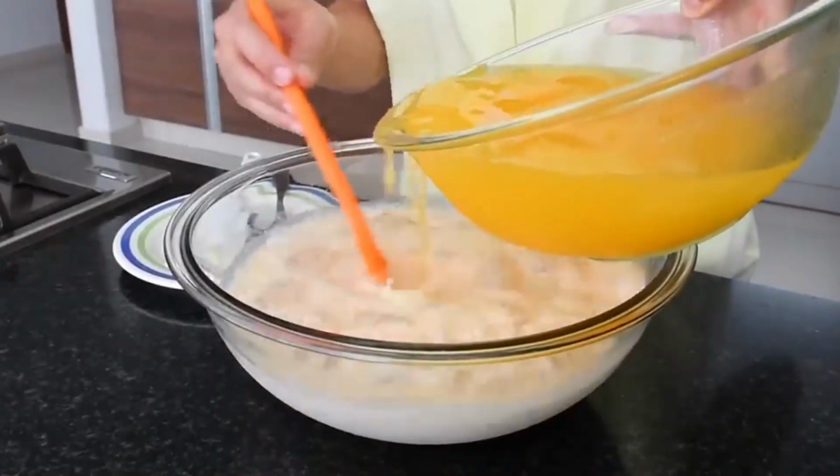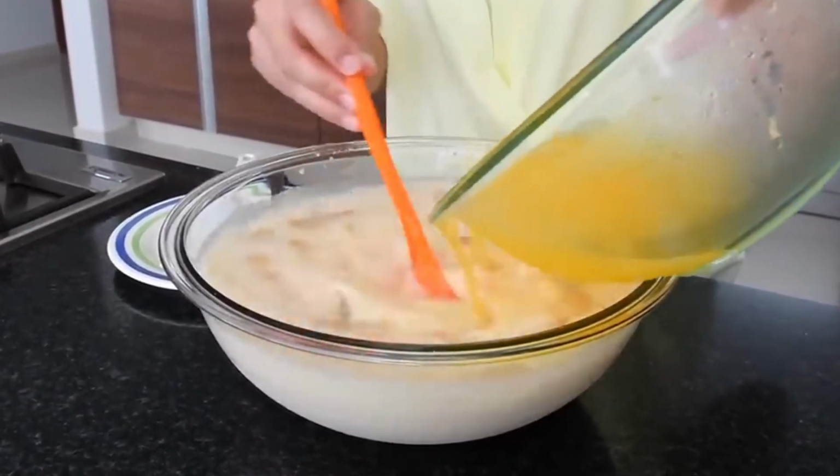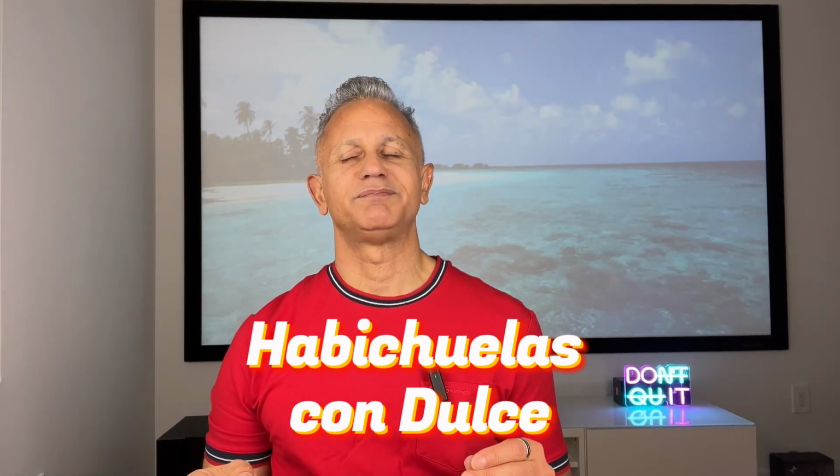Did you know the trick to stopping the milk from curdling when mixed with any citrus juice is to keep it ice cold? Number 8, habichuelas con dulce.